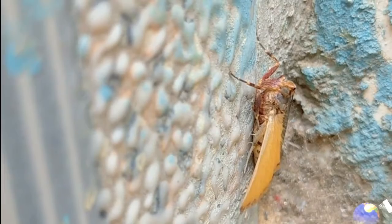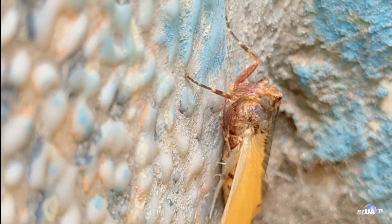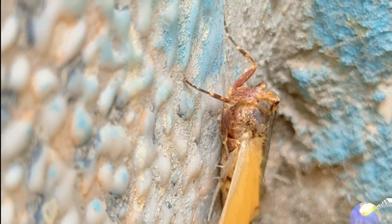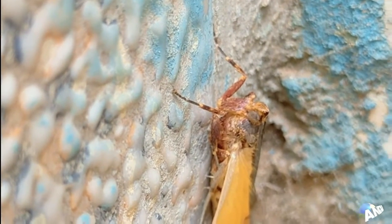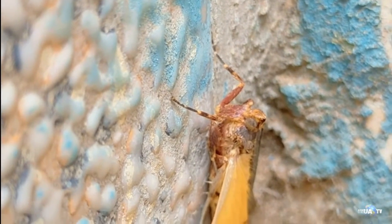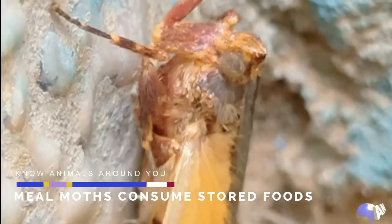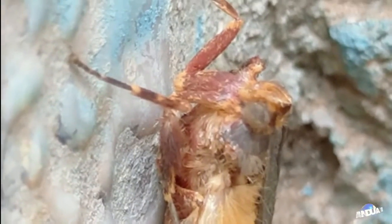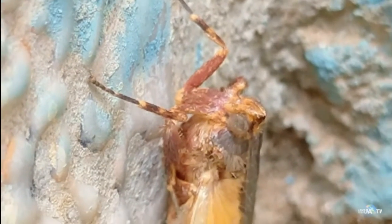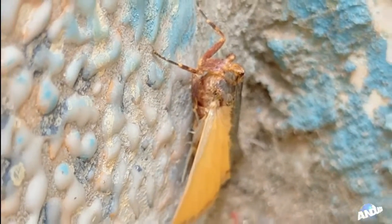Let me try to zoom in a little bit so that we have a closer look. With a closer zoom, you'll see that it has 3 body parts. Then the antenna, you can see there, those are the front legs, and let me try to move it a little bit closer again for you to see. Yeah, you can see the compound eyes, the way they are. It's amazing. This is an animal that anybody would like to understand and to study.